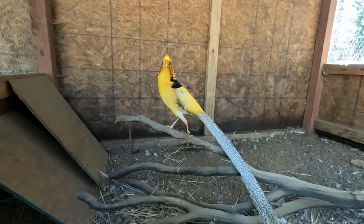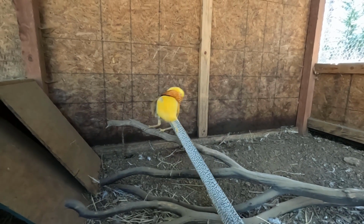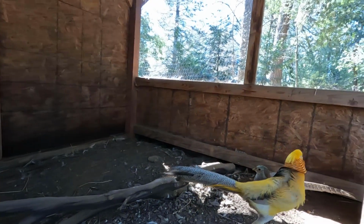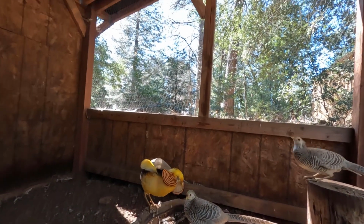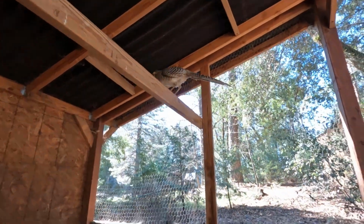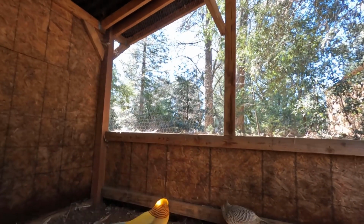Hey, Popeye. I know, I hear the commotion. So here, guys, I am here at the rough pheasants. Not the Lady Amherst, but the yellow goldens and red goldens. And there's a lot of dancing going on. There's a lot of noise. They're feeling the spring day, nice weather. And yeah, they're on one. It is springtime, guys.